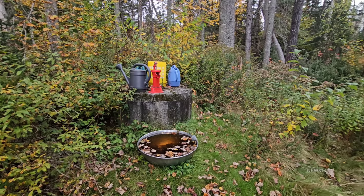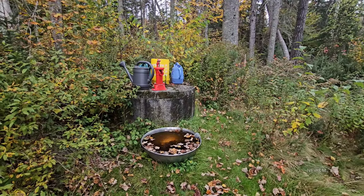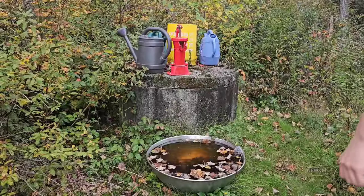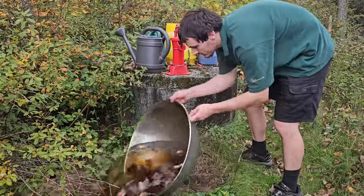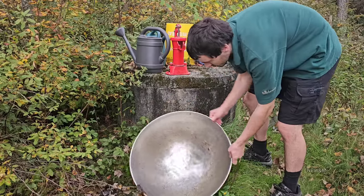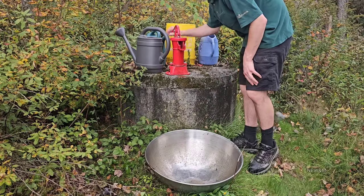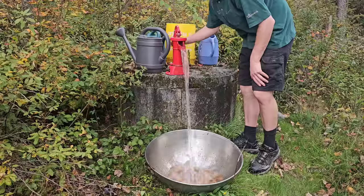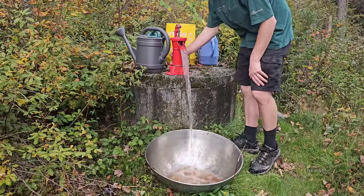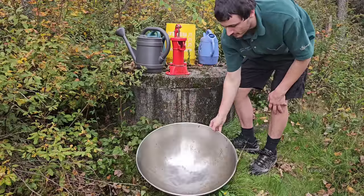I want to clean out the drinking bowl I got for the animals before we put the cap back on that. And that's also got a little ladder so things can get out. That was nasty, rusty water that was in the top because it hasn't been used in a bit.